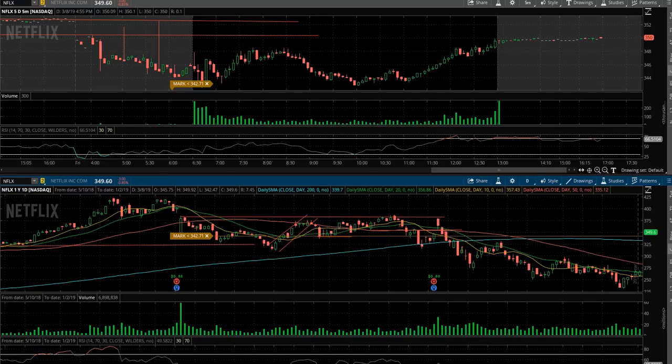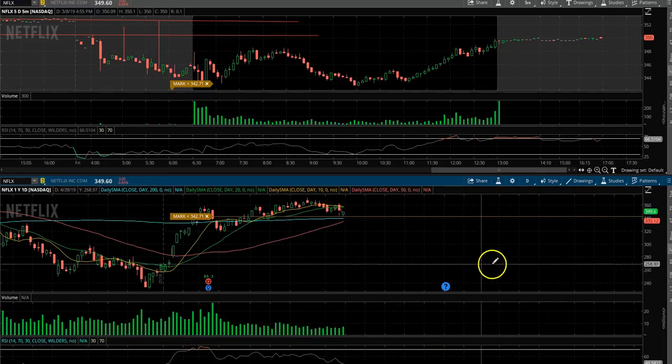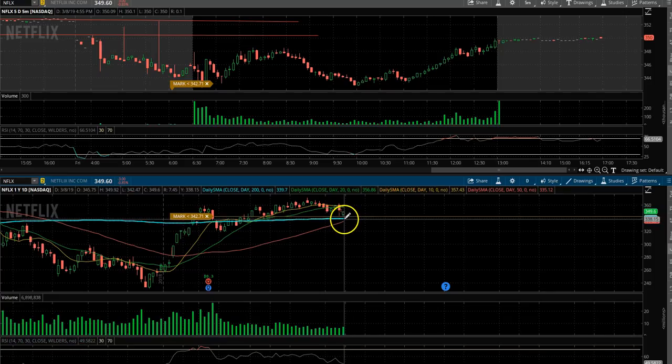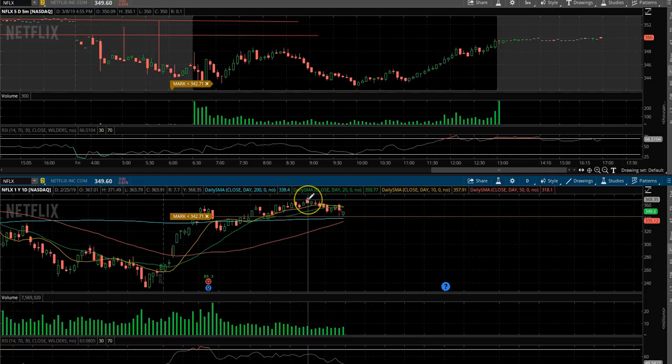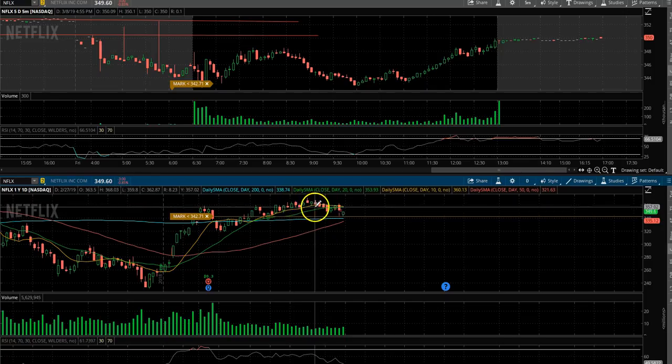I've obviously talked about Netflix before in the past. Let's get over here. This thing got down towards its 200 moving average and held. I kind of felt like last week this one was going to be the bullish one. It was going to pull like a Facebook. It didn't do it. And it's kind of been rolling over consistently since the 25th. It's just slowly going down.